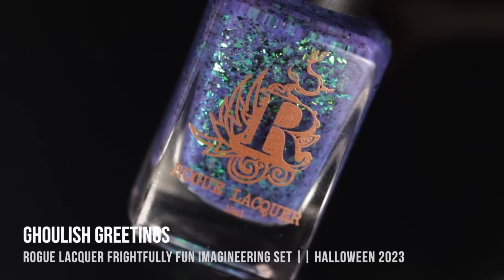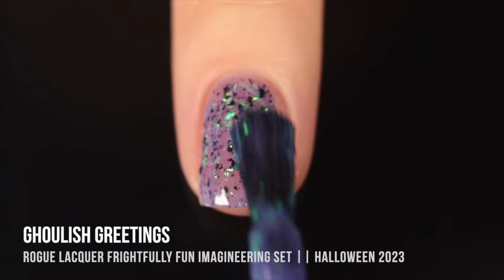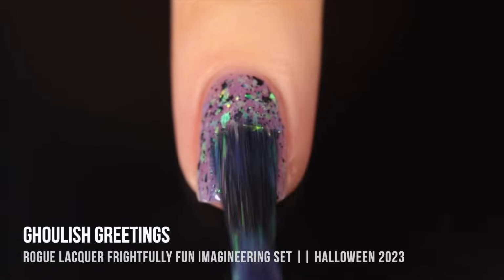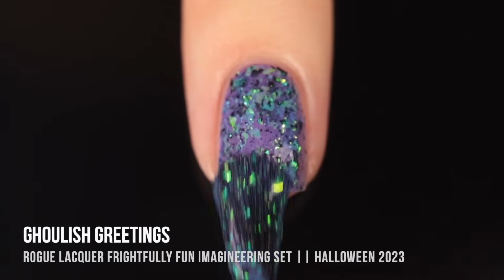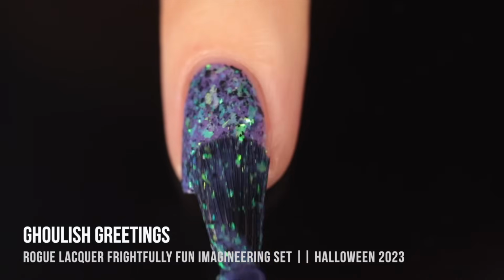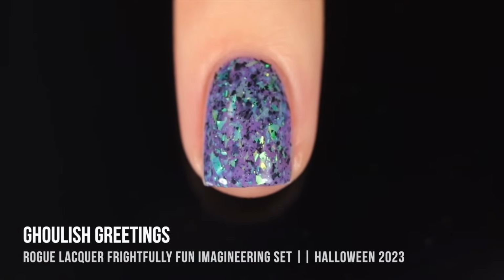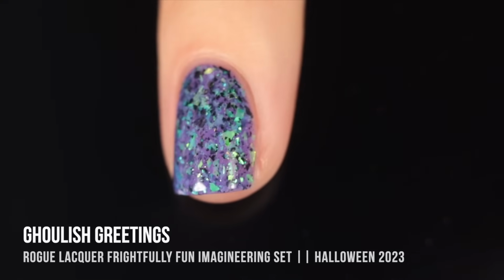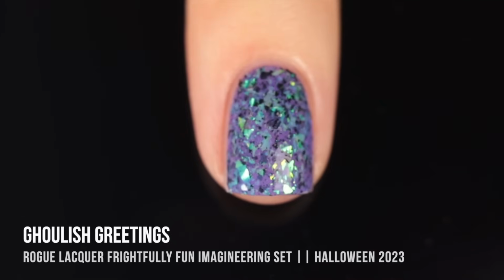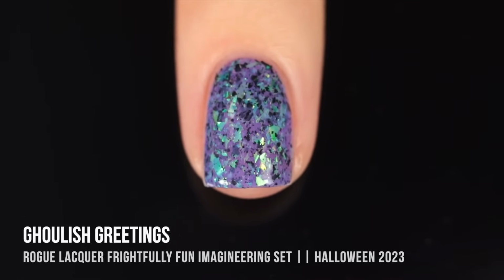Next up, we have the shade Ghoulish Greetings, and this one is a stunning periwinkle purpley leaning jelly base that has a ton of different flakes in it. So again, we've got the black flakes, and then we've got the opalescent iridescent kind of flakes that mostly look green to blue, and this is a color combination that I cannot get enough of. I love the name of it because, especially around this time of year, it definitely makes me think of spectral vibes and spirits with those colors together, but I feel like I could wear this any time of year and just come up with a different vibe for it, because in the spring and summer I feel like it's kind of floral.